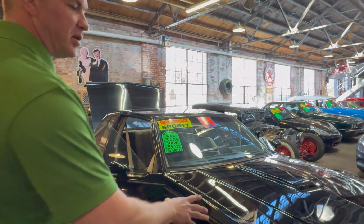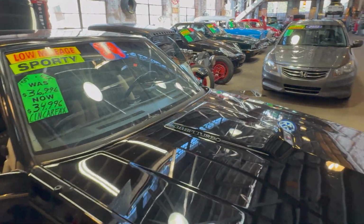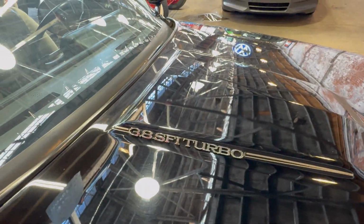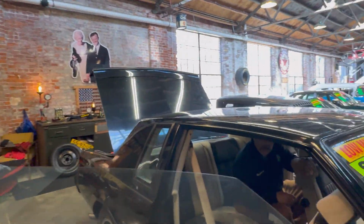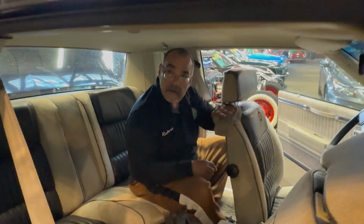The motor was completely rebuilt, so we got the original motor in it. It only has about 6,000 miles on it. Robert, what do you think of this car? It's got 66,000 miles on it. How about the condition? Robert's doing his thing to it.